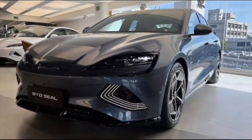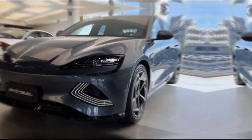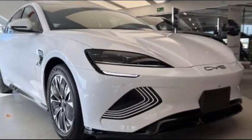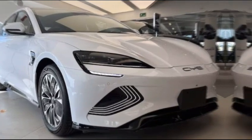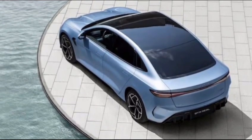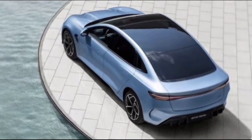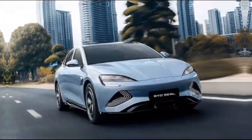Today, we're taking a deep dive into one of the most hotly anticipated electric vehicles of 2024, the BYD Seal. This sleek sedan has been making waves for its striking design, impressive performance, and potential to challenge the Tesla Model 3 throne. So, buckle up as we put the Seal through its paces and see if it lives up to the hype.